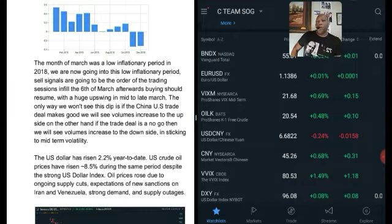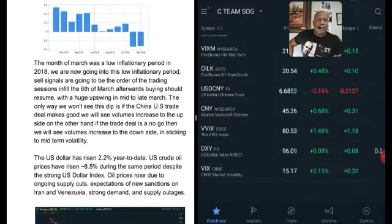But the US dollar has risen 2.2% year to date. US crude oil prices have risen 8.5% during the same period, despite the strong dollar index. Dollar index is right here at 96. It's been higher lately. Yeah, that is the truth.